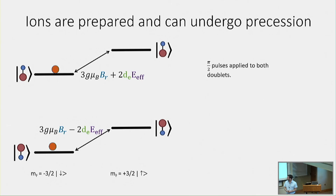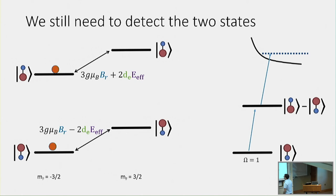So we've now managed to prepare a single spin state in both doublets, and we can apply our pi over two pulses to it and measure and have a fringe appear in both of these. But we still need to be able to detect these two states independently. And the problem here is that we were using two-photon dissociation before, and we were going through a state that had no orientation. And so even though our molecule had a good orientation here, this orientation would disappear in the intermediate state, and it would come out completely mixed.